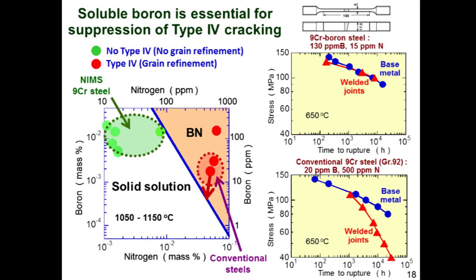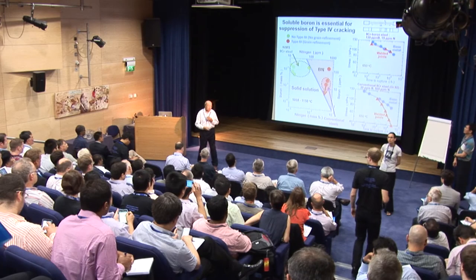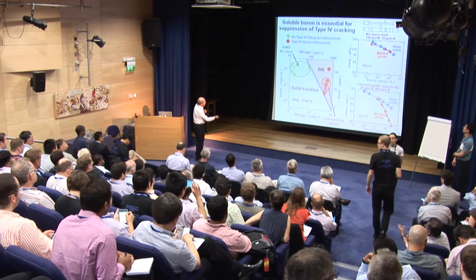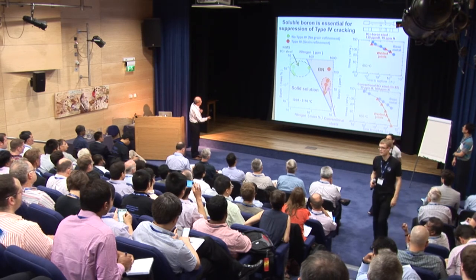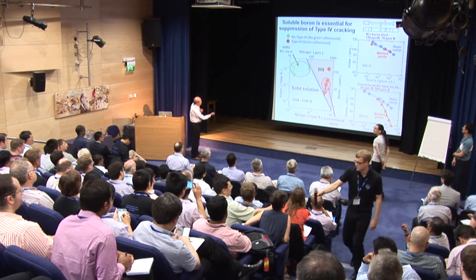It's a very important question. You can see here, this is something like a phase diagram. We would like to obtain a maximum soluble boron and maximum soluble nitrogen. So it's located here. You can see the boron concentration here.